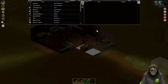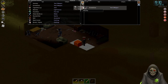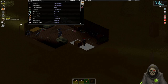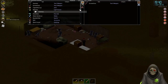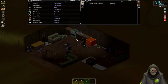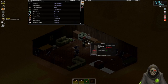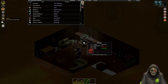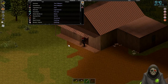Double barrel shotgun. Baseball bat. Some duct tape. Ooh, a propane torch. Don't think we have one of those. And then we have mattresses. I just need one. That's good. Do they have like a fridge? No. Can I pick up the sink? No, I need a pipe wrench or a wrench for that. Okay. Stove needs a higher electrical skill. Okay, it's fine. As long as I have a mattress.